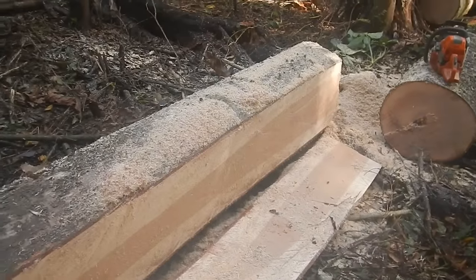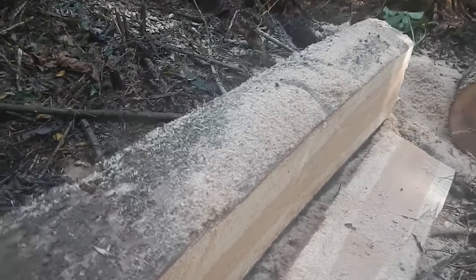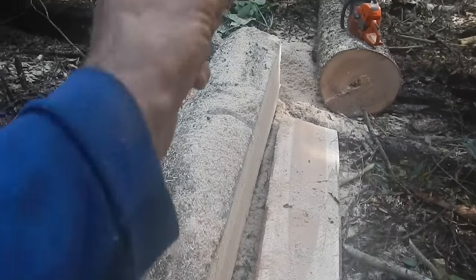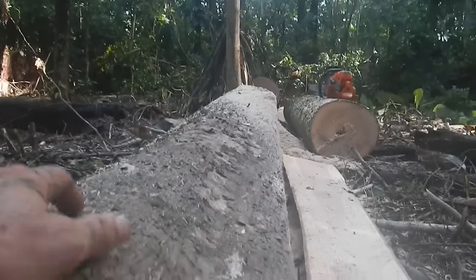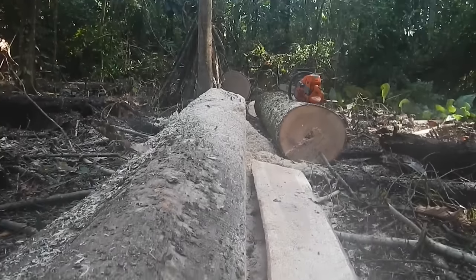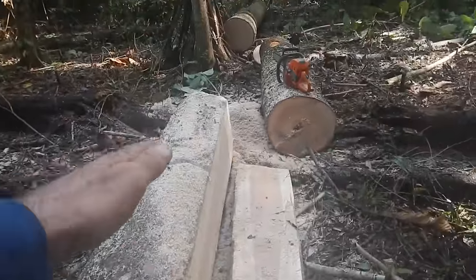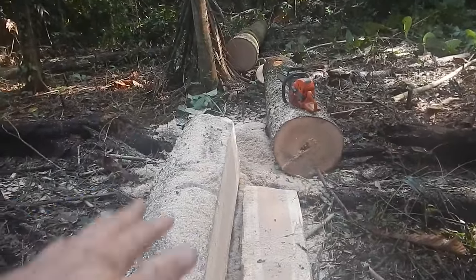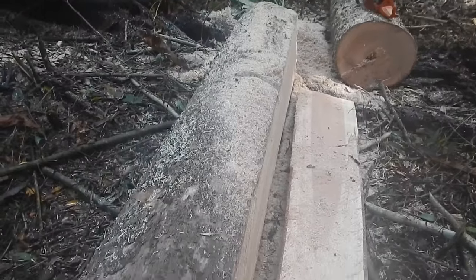I'm gonna start cutting floorboards out of this. And yeah, he has like a chalk line that he's doing the lines with. I just kind of eyeball it. I don't know, my eyeballing's pretty good. So I'm just going with that. Floorboards can be a little bit warped anyway though, because they get nailed down or screwed down, whatever. Anyway, let me keep going.